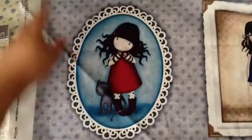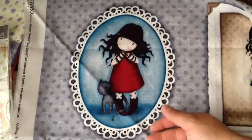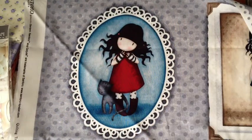Not sections, they're called panels. They have Gorjuss Girl fabric. I totally didn't know that. That's my hand, so it's a nice big size. And this is actually for Rex. It's not for myself.